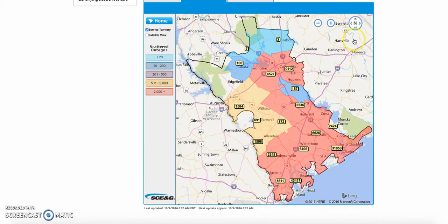A lot of rivers may increase to minor or major flood stage, and I know a lot of flood warnings have been put in place that end well into next week for these floodwaters that may rise.